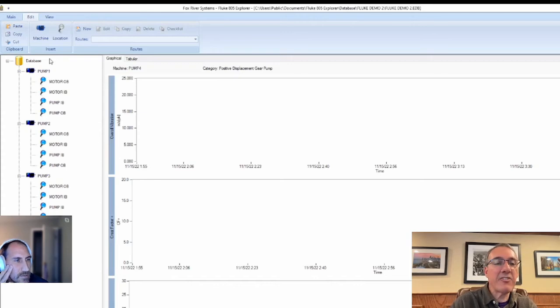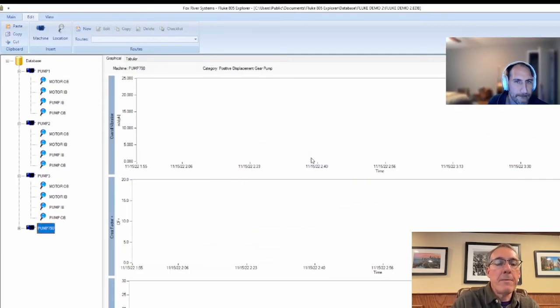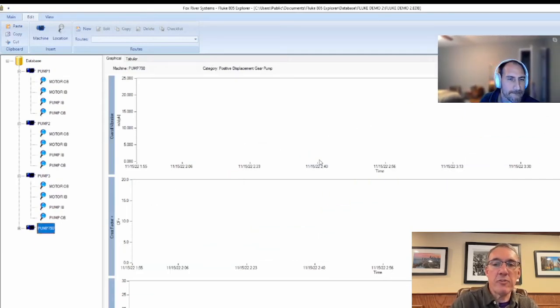Holy cow, amazing. It's with new names, so you can change the name. If you want to change the name anytime, you just click on properties and you can change the name. You're limited in terms of the name the same way that we are with the Fluke meter. So I think it's 15 characters for a machine name and for a measurement location name.